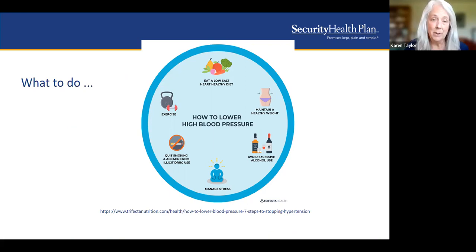And once you get your blood pressure under control with medications, it doesn't mean you can stop doing all of these lifestyle changes either. These changes include eating a low salt, heart healthy diet, avoiding excessive alcohol, and exercising regularly. Those things will all help in achieving and maintaining that healthy weight, which is good, and in coping with stress. Altogether, they will lower your blood pressure. A win-win all the way around. Smoking isn't really good for anything, so you can't be surprised that it makes hypertension worse too.